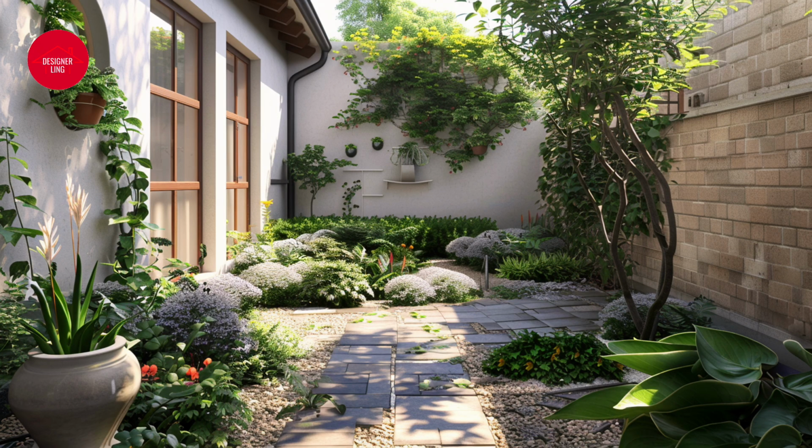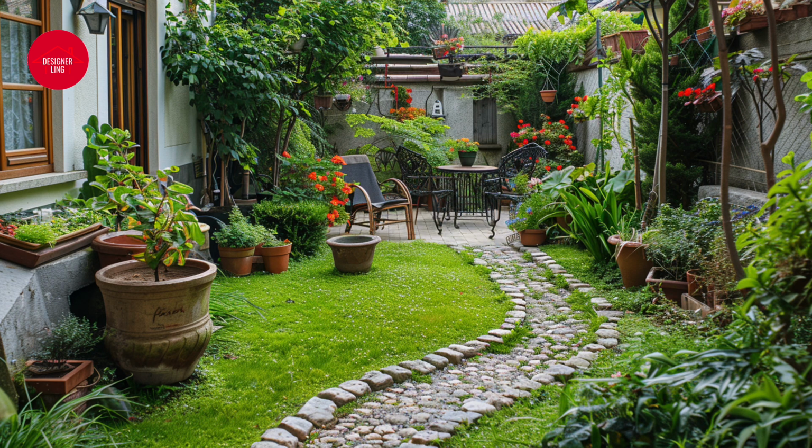Additional considerations: seating area. Optional: create a cozy nook for relaxation with a strategically placed bench, small table, or even comfy throw pillows nestled amongst plants.